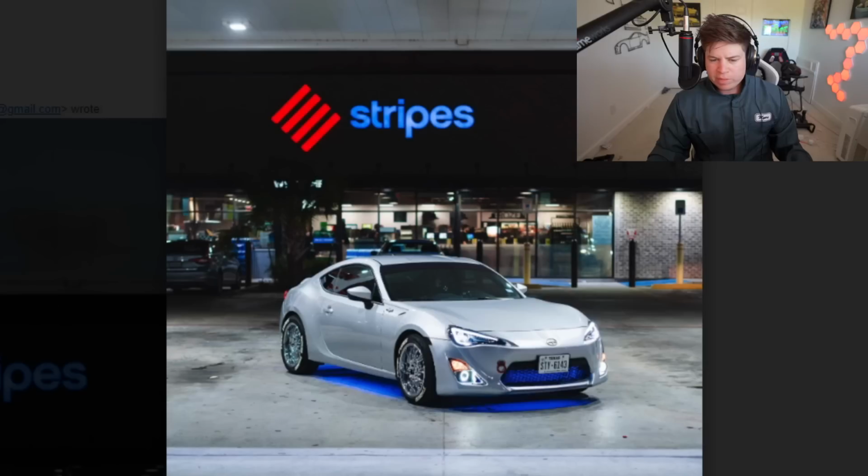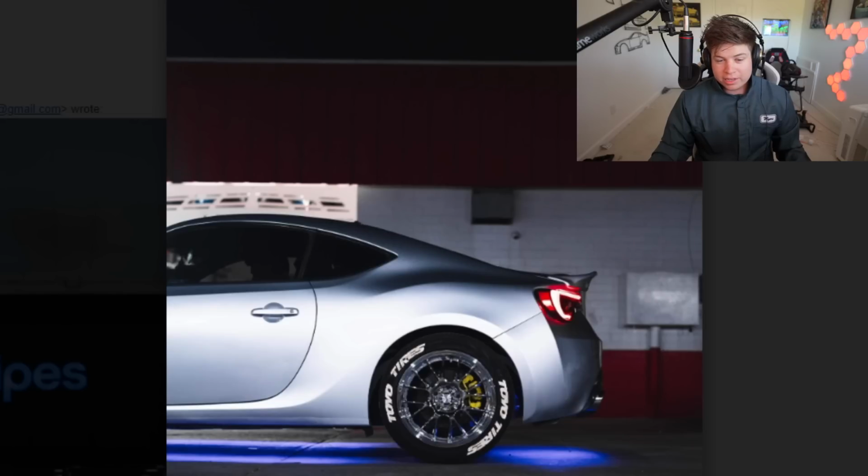All right. Let's see the next car. Next car, oh, one of my least favorite cars of all time, the FRS, with neon underglow. Oh, okay, and tire lettering. Oh, okay. Not looking good so far.